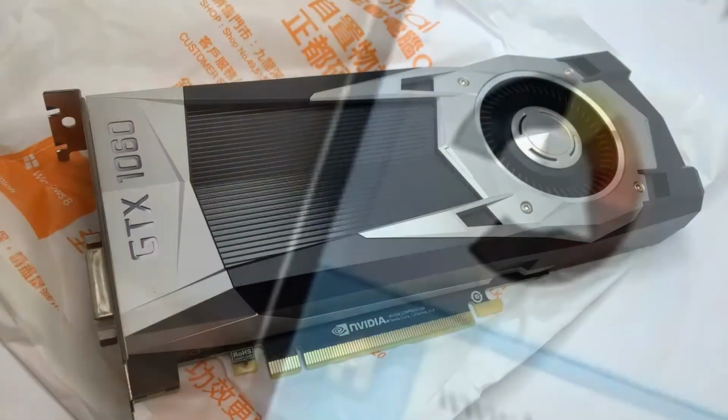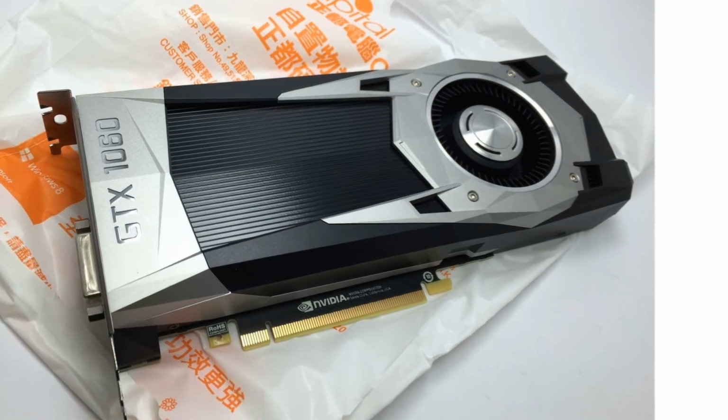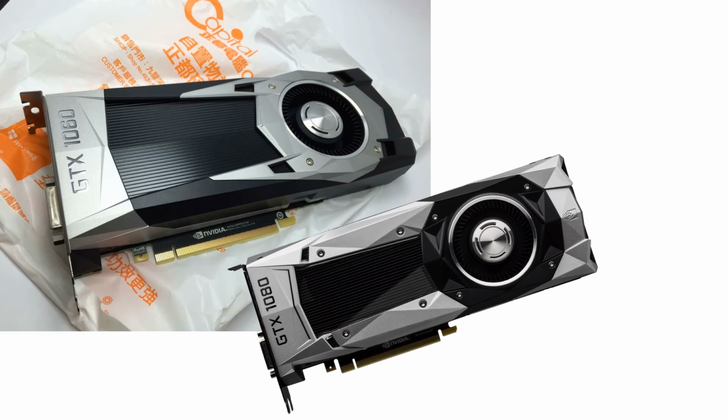So yeah. And finally guys, it seems that the GTX 1060 has finally been spotted in Japan. This image of the unannounced GTX 1060 was posted on Reddit. It seems to use a similar, if not the same blower style cooler as the 1080 and 1070, although it is missing the small window that comes on the other higher end models.